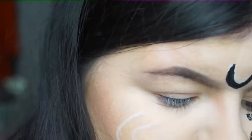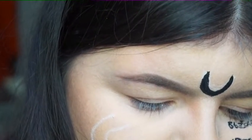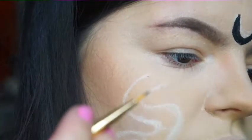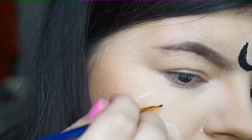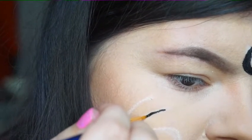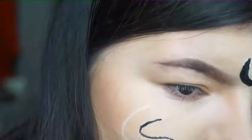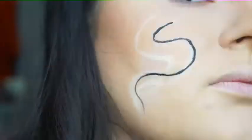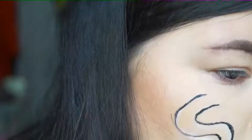Okay, let's get going and pray for me. So first and foremost, I'm just going to draw out his little body. So what I'm doing now is following our white lines that we have already drawn and drawing on top of them with the black liner using our very cool detailed painting brush.